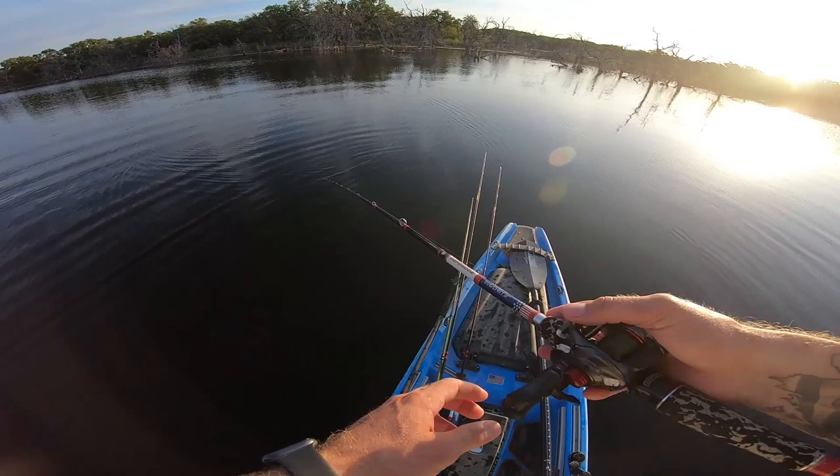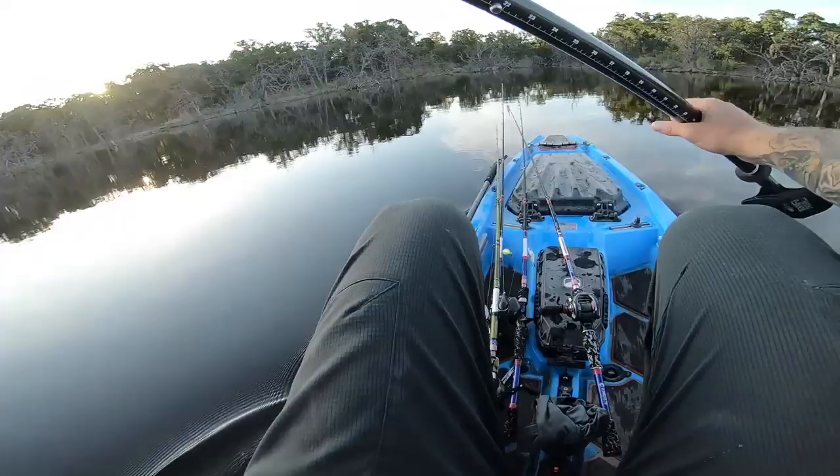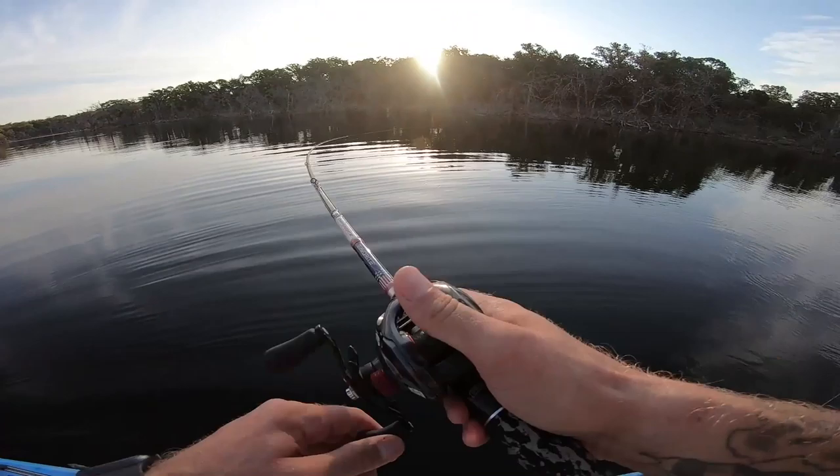Now let's see if we can catch a behemoth. Decided to move over here to this little shaded pocket right here. It's still got shade on it. Why is this turning this way now? Oh my lands! No way! I didn't even move!